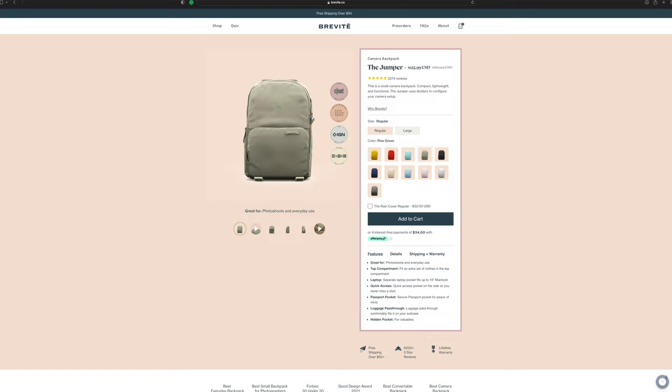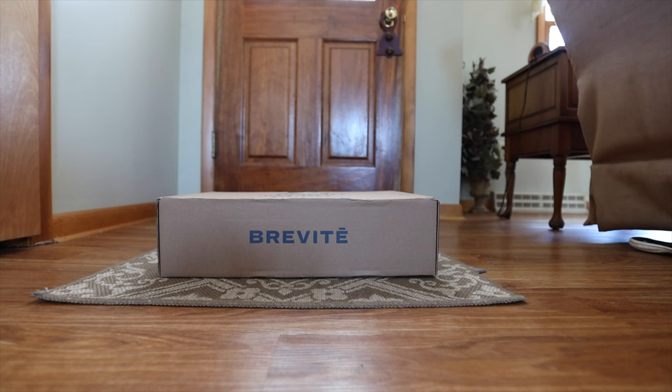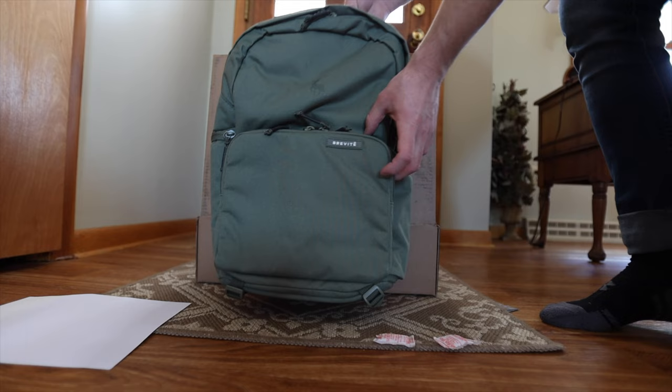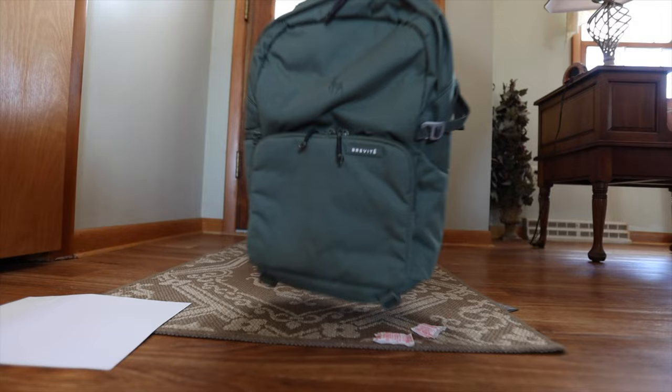Brevitē Jumper Photo, I believe it's like $120, $135 full price. Usually, depending on if you're a student or if you just hit it at the right time, they will have a $20 off or 20% off or something like that discount for it almost every time. So I love this thing, and I am probably gonna pick another one up in a different color because I have used it so much on so many trips, on so many flights, on so many wedding adventures.